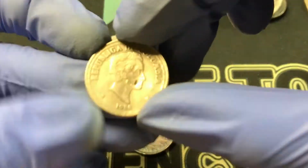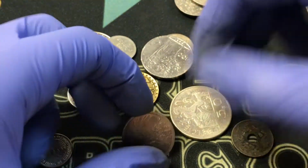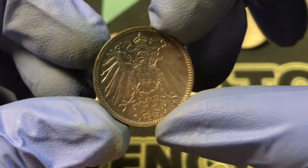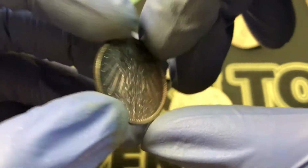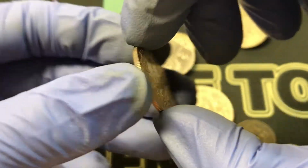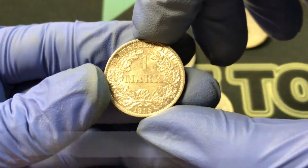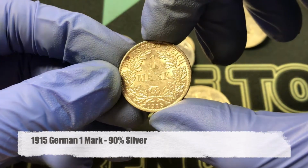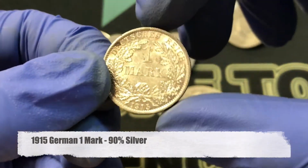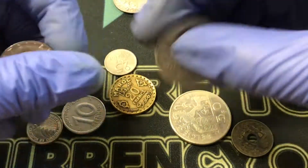I think I'm going to start with this one and then go to the older German. 1956 20 centavos from Colombia. And this is just a standout because look at that toning. Super pretty. I wish that the rim was intact. I don't know if this would be gradable. I feel like sometimes there's some really nice condition coins, but 1 mark from 1915. Yeah, the front is not quite as pretty. 1 mark, 1915. Nice. I assume this is pretty high percentage silver, but if you think about it, also in the middle of World War I, so it's got that added historical value to it.